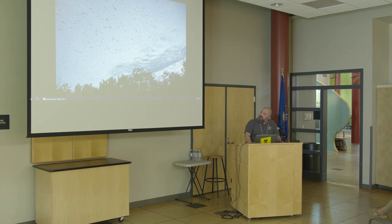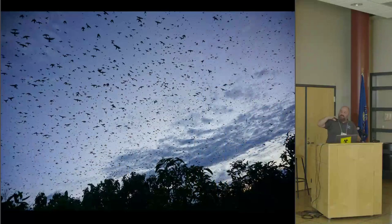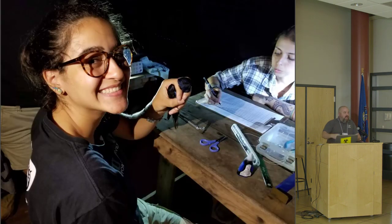This is a picture that kind of gives it a little more justice, but it doesn't capture that there's levels. As your eye adjusts to farther and farther up into the air and higher altitude, it's equally as dense. Birds galore. And we captured several.